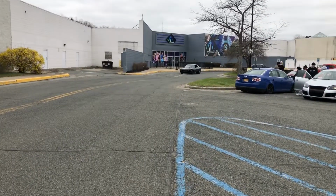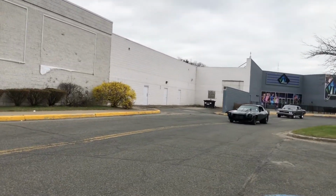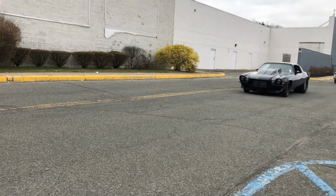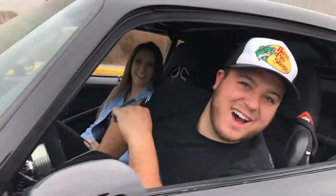Now here's the part probably most of you came here to see, and that is this beautiful twin turbo Camaro that belongs to my buddy RJ, and he was nice enough to take us for a ride along, so enjoy.